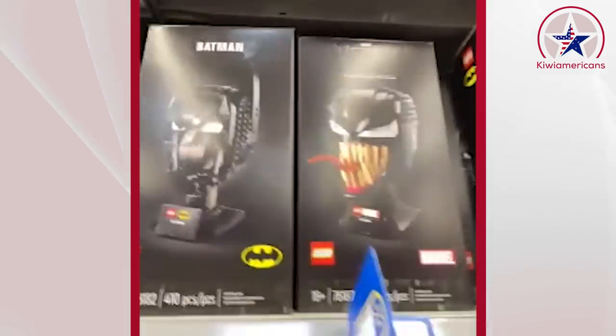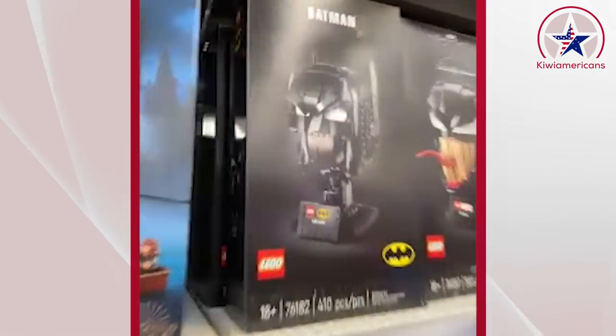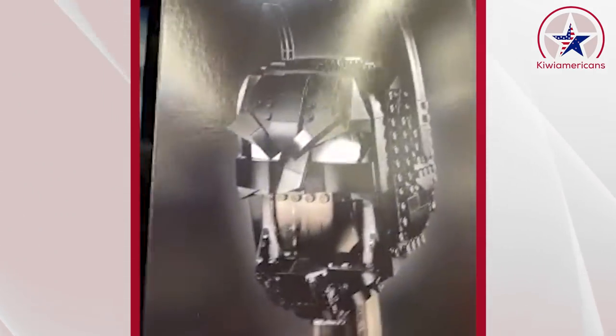No. This is how much Legos are. It's really stressful. How are you people supposed to buy your children gifts? Oh, that's expensive. Let me show you what's expensive here. Okay. Here we go. Oh, that's creepy. It's $60. It's a Lego Batman face. Okay, but how much just for a regular Lego set? Okay, let me get to that.